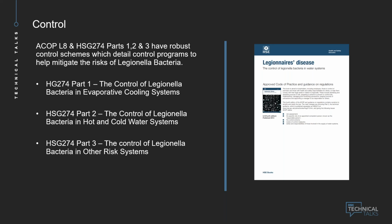Now, the documents I referred to earlier in the presentation, the ACOP L8, which basically says what you must do to comply with Legionella control on your site. And then these 3 other documents, HSG 274 parts 1, 2, and 3, tell you how you comply with that ACOP L8. So they are very lengthy documents. They go into detail about different types of water systems, the control measures you apply, what to do in the event of an outbreak, sample results. They cover everything in depth. It's pretty much our Bible.